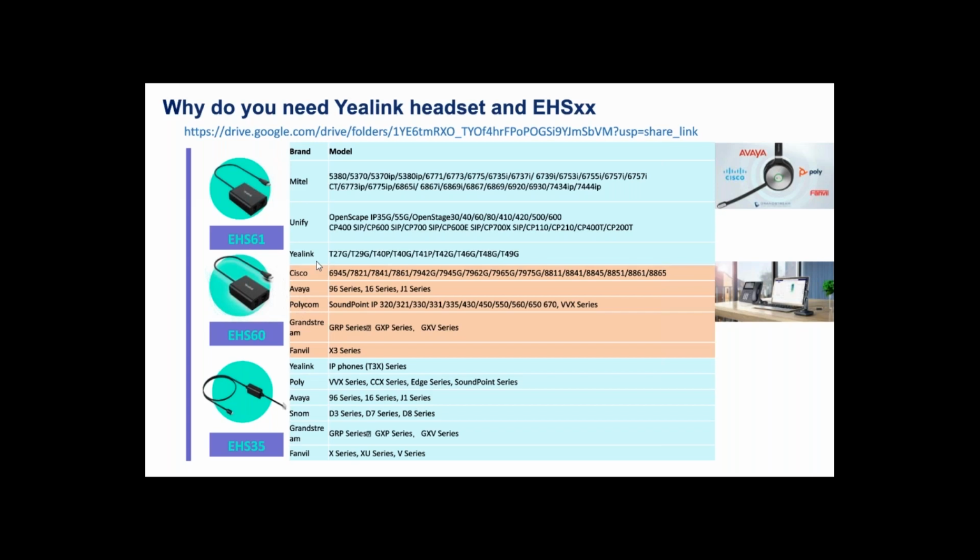Starting at the top, the EHS 61 is designed to work with the legacy Yealink phones that didn't come with USB ports, so your old T2 series and old T4 series. Plus we've got Unify and Mitel working with that adapter. Next, the EHS 60 is designed to work with other main third-party handsets, so Cisco, and then we've got certain Avaya handsets, certain Poly handsets, certain Grandstream handsets, and certain Fanvil handsets. And then the EHS 35 is designed to work with Yealink's T3 series, which is the one series of theirs that doesn't come with USB ports, and then the remaining handsets from your Poly, Avaya, Grandstream, and Fanvil series, and also the SNOM handsets.